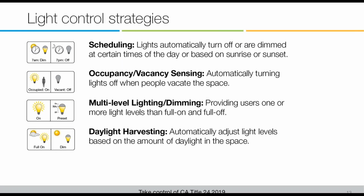So some of the more obvious ones, scheduling, I've already kind of mentioned this a little bit. We can turn off the lights automatically or dim them at certain times of the day based on how much natural light we have available. We can use occupancy and vacancy sensors to automatically turn lights off when people aren't in the space. We can have multi-level lighting or dimming, basically give users more than one option for their lights. Chances are, if you have the option to reduce your light in your space, you probably will, especially if you have LEDs in the space that are really bright. And then daylight harvesting, taking in that natural light that's coming from outside and automatically adjusting the electric light in the space based on the amount of light that's coming in.